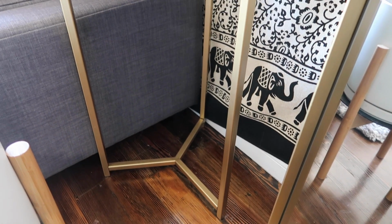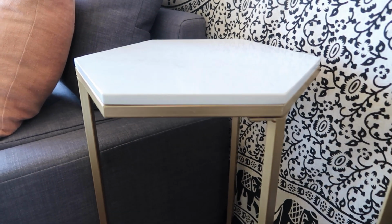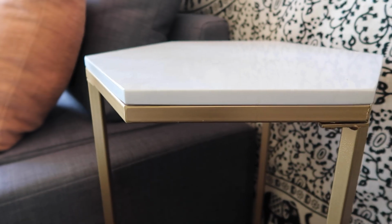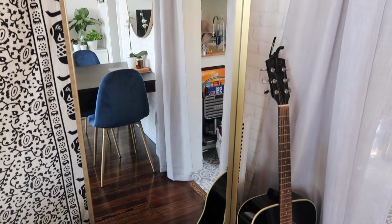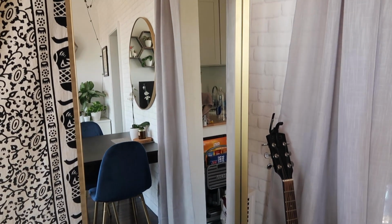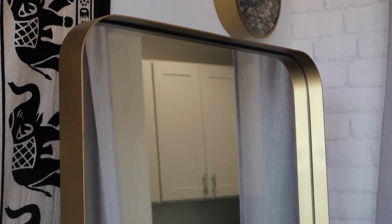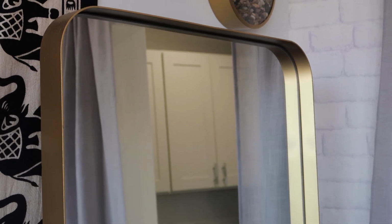To the right of my couch is a little marble side table, and this one is actually marble, unlike my coffee table, so it's actually a little heavy and the gold tone of the legs looks a lot nicer in my opinion. To the right of that is my standing mirror, which is also gold toned. Are we seeing a theme here? But actually I got this standing mirror and the other huge mirror on my wall because I read that mirrors open up tiny spaces and make them look bigger.